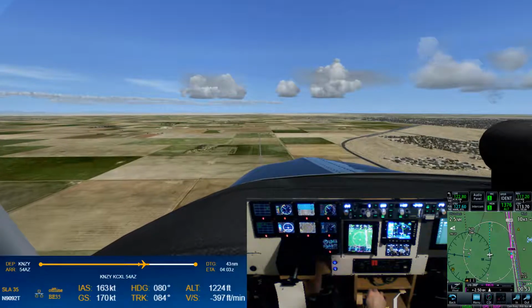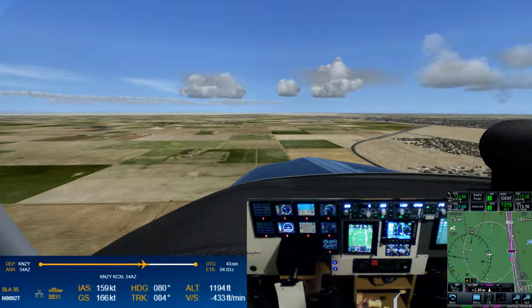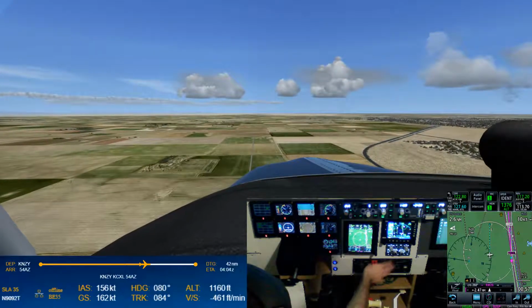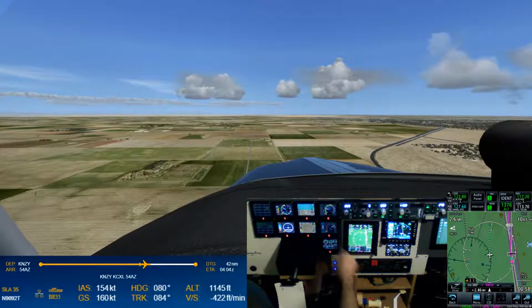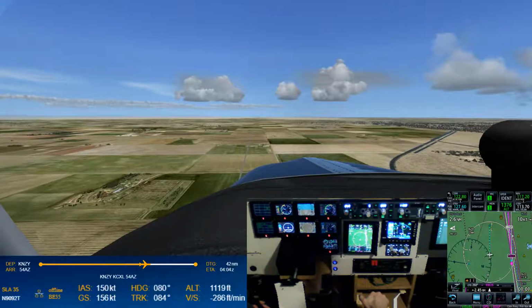All right, let's start powering back. We'll go ahead and go mixture rich. Get our landing light on. We are on the fullest tank, though we're getting low, which is the point of this flight.